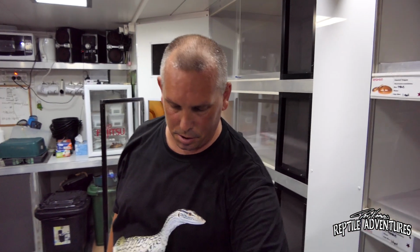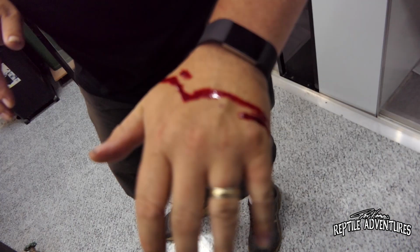The other thing about working with these things is a love bite from a Perentie. So this is only a little one and she's opened me up pretty good. So I might have to get stitches after this. After we finish filming, see how it goes.